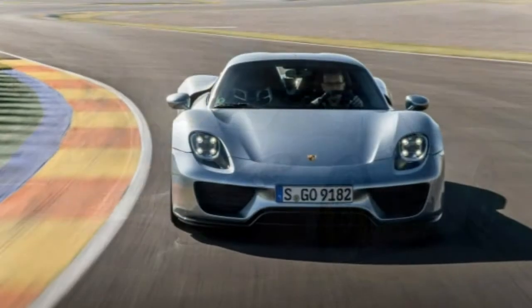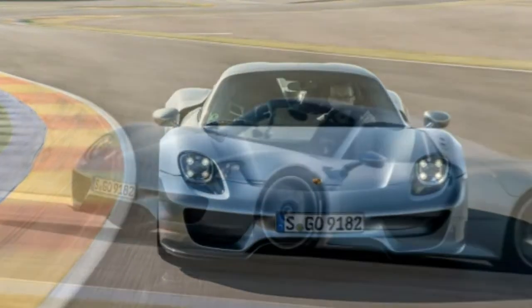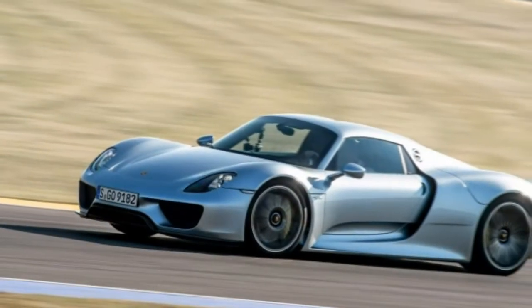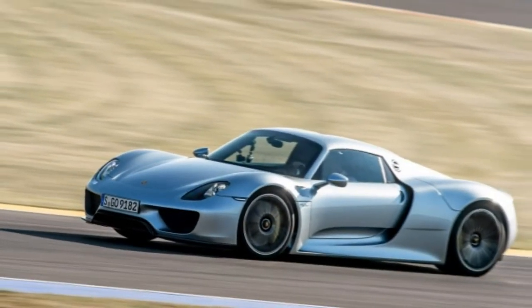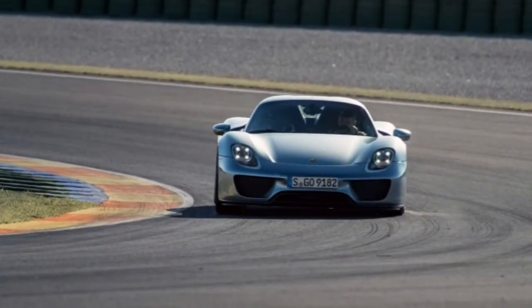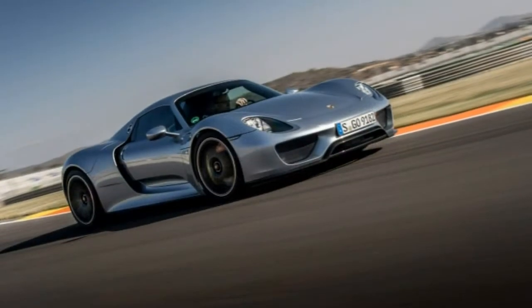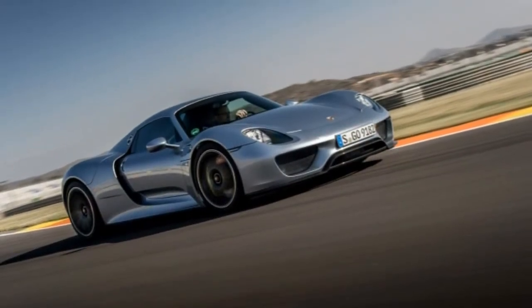Not surprisingly given its race car genes, the 918 Spyder is a little short on luggage space. Lift the hood and you'll find just 3.9 cubic feet of cargo room, which shrinks to practically nothing should you need to store the targa roof inside.